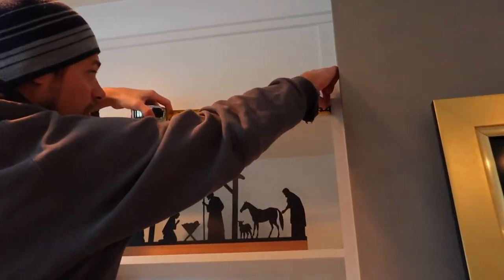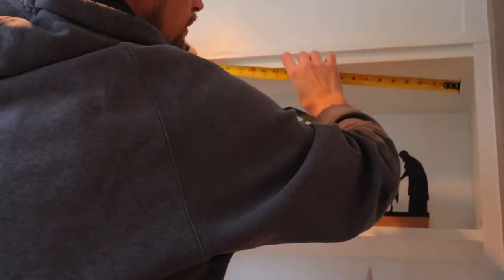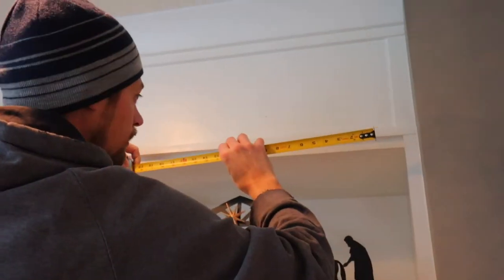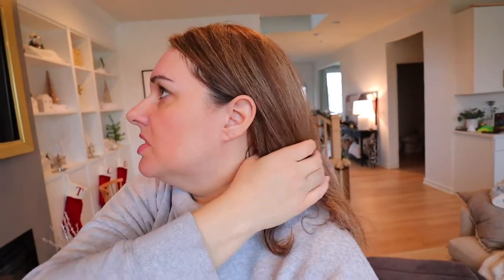So you did it from here to 14 and a half, right? Yeah, I mean, I knew that looking at it, it needed to be over to the left a teeny bit. And that is also what the measurement says.